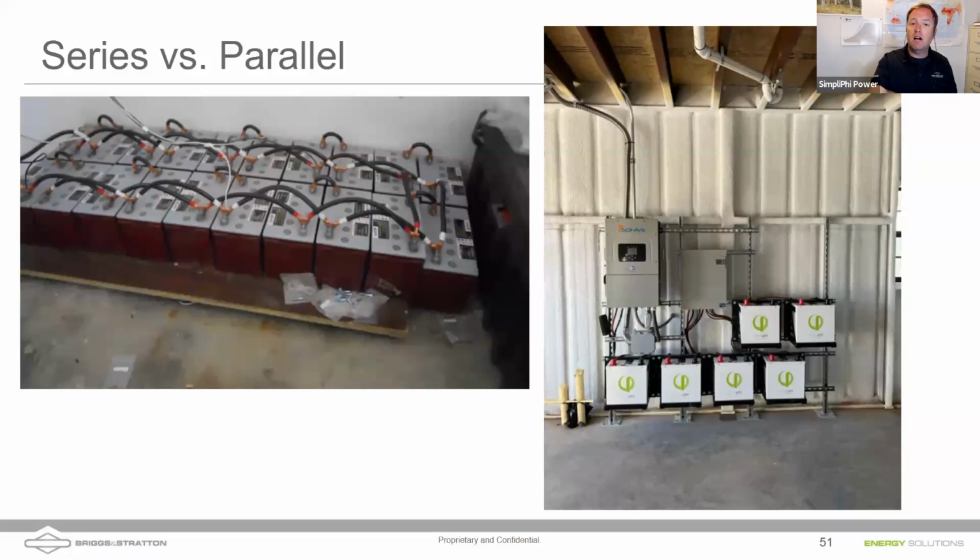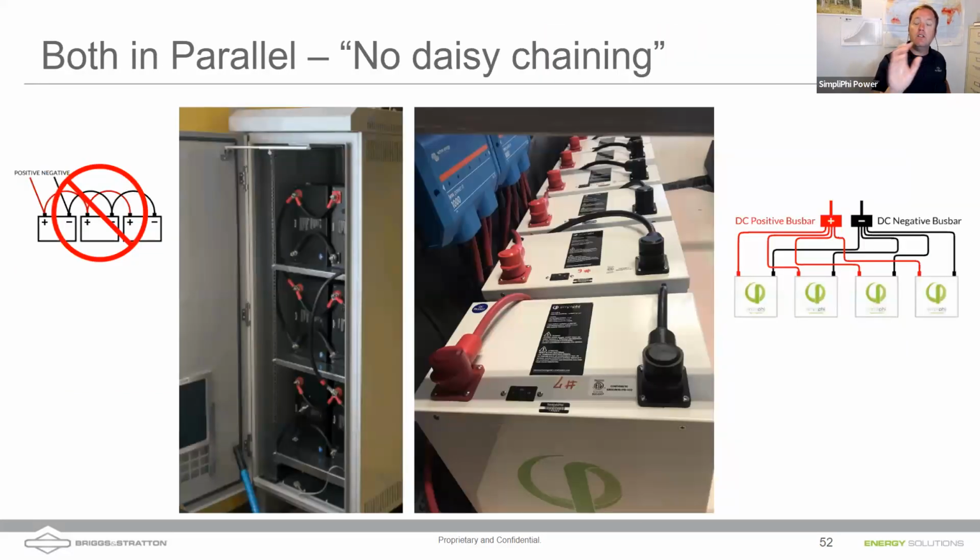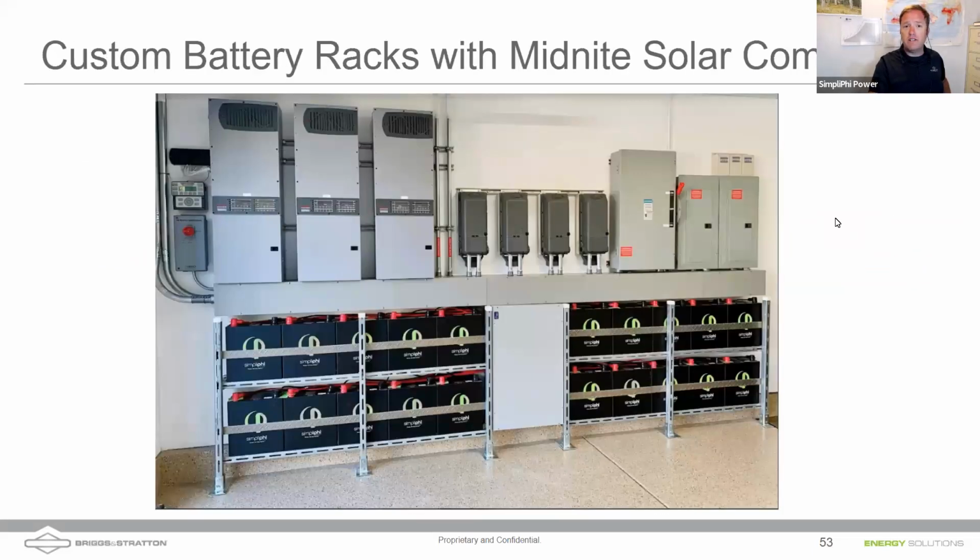Series versus parallel. That's some good old lead acid batteries all in series. We want to run our batteries in parallel. And you can see we're utilizing a Midnight Solar combiner. I think this one has the breaker built into it in that example on the right. Further, if you're going to run them in parallel, don't daisy chain, right? You can see in this example that these two batteries are daisy chained and then coming down to a common connection point. What we'd rather see is conductors all going individually to each battery to a common connection point.